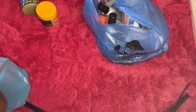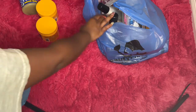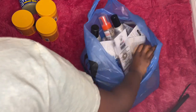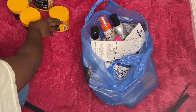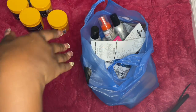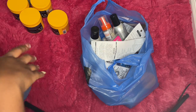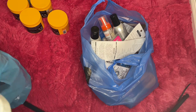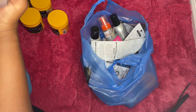I got, I want to say four of these. Yeah, four Shining Gems. So that's almost $40 right there just on that. But I had to catch that deal. While we're on the topic of gems and gel, and because I'm just too excited to save the best for last. Well, I don't even know if this is the best, but it's something new. Y'all know I always got to grab something new.